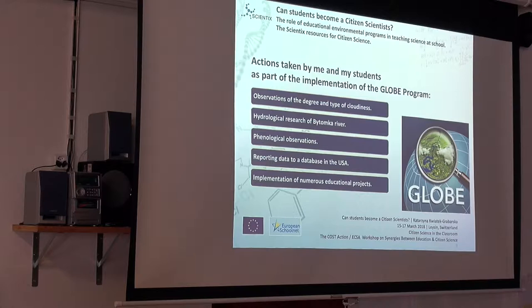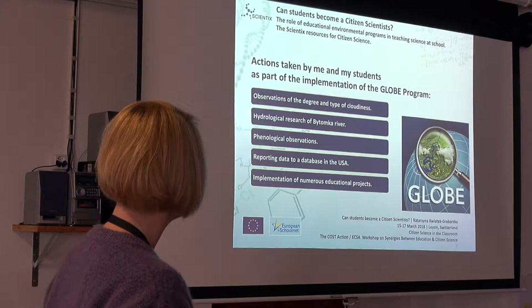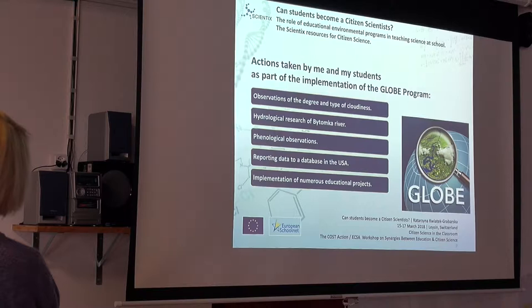Other activities were hydrological research of the Bytomka River, which is a small river in Zabrze, phenological observation, reporting data to the database in the USA, and implementation of numerous educational projects.